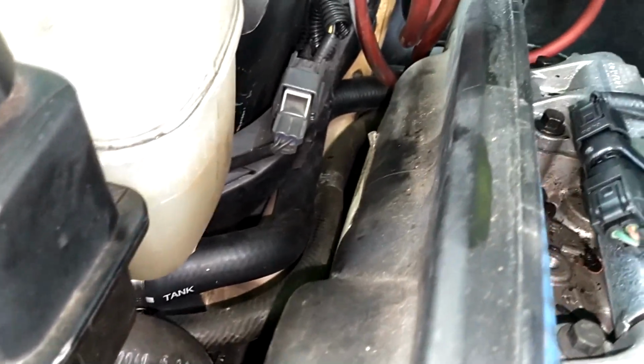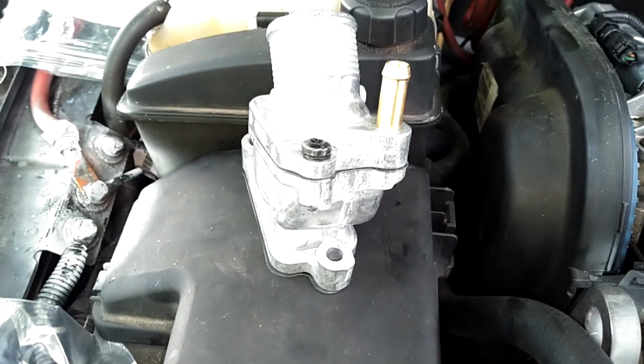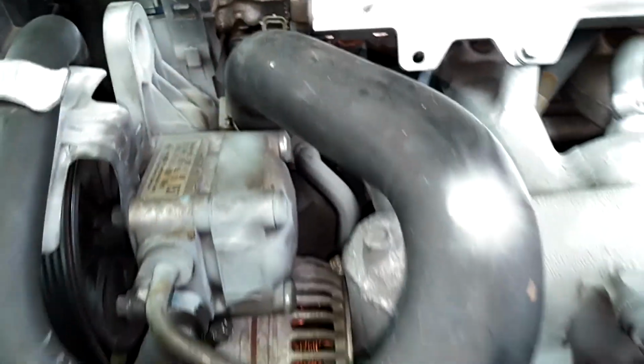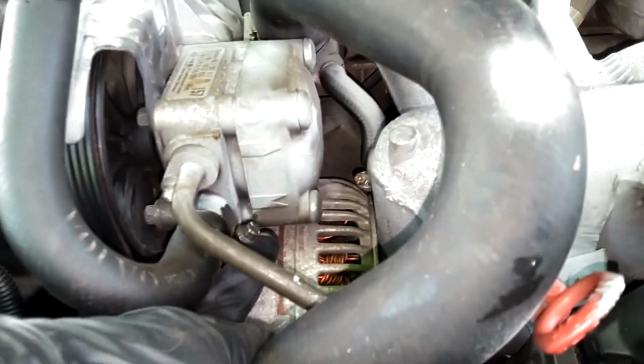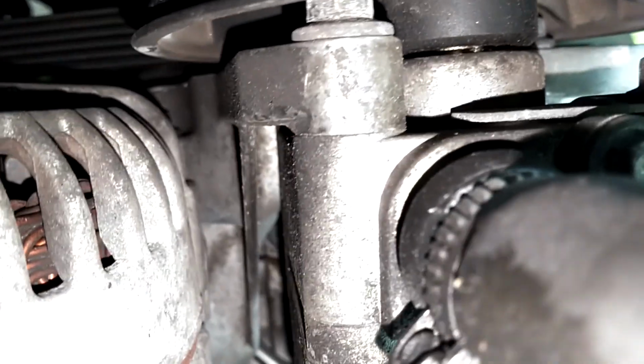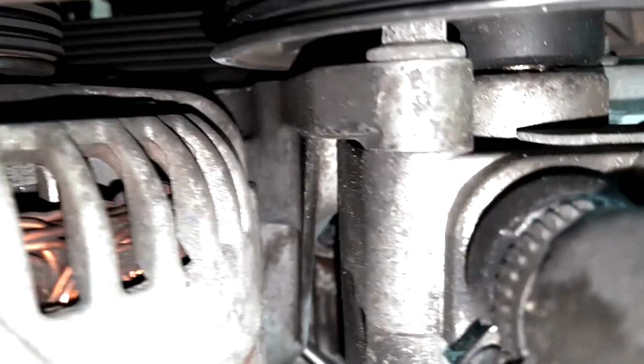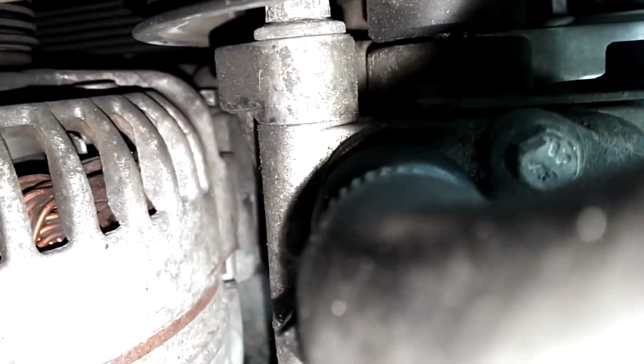I replaced the lower bottle hose at the clamp back there. I'm getting ready to replace this thermostat housing. Man, I'm not sure how to get that bottom bolt. That's going to be a tough one. I'm going to take this hose off of it first and see if I can reach it going under this way. Don't know if that'll reach it or not. I don't see it. Looks like the alternator's in the way. Ay, ay, ay.